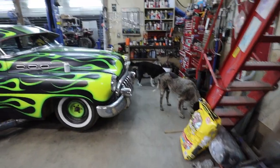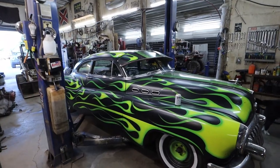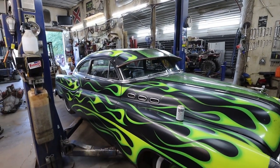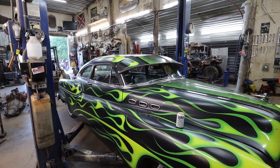The puppers are eating. We have brought the Buick in. She's sitting on the hoist. The plan is to doll it up and, I don't know, I might put it on the market. I'm not sure yet. I think I'm kind of over it.